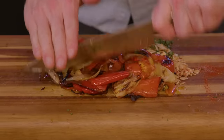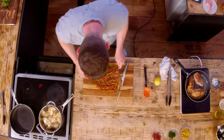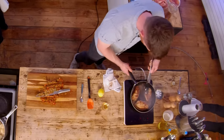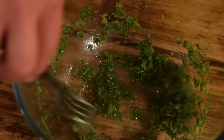I think I remember the first time I saw a chef creating a sauce on a board. Who needs bowls? Bowls have edges, they restrict you. Boards, do what you want. You have 10 minutes left. For my dressing, I've got lemon zest, lemon juice, lots of fresh mint, olive oil, and I'm gonna season it. 9 minutes.